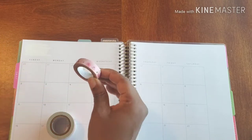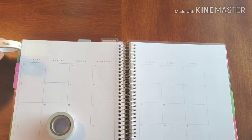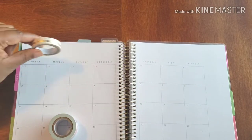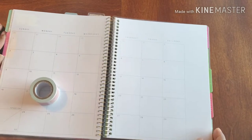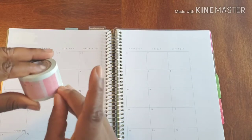I have some extra washis just in case. This one actually has the days of the week. I thought it may be cute to get it rolling across the top, or rather to cut them out and put them over it. I don't know, it might be just a little overambitious right now. I may change my mind as the week goes on. But anyway, let's get going. So we're putting these at the top.